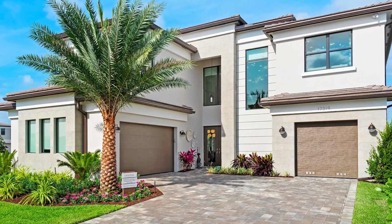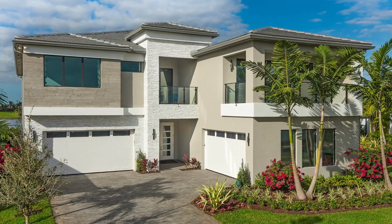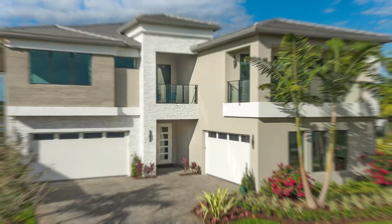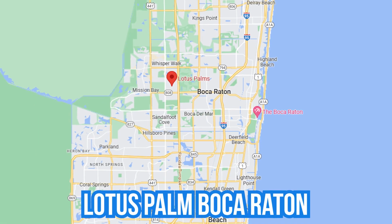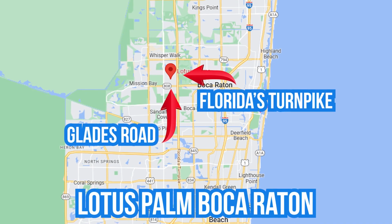It's very similar. They're basically almost all the same homes as Lotus, except for at least one I know, because they do have one single story that was not offered at the original Lotus. For the most part, they have pretty much all of the same floor plans as the original Lotus. It's down the street, located off of Glades Road and in between the Turnpike and Lyons Road.